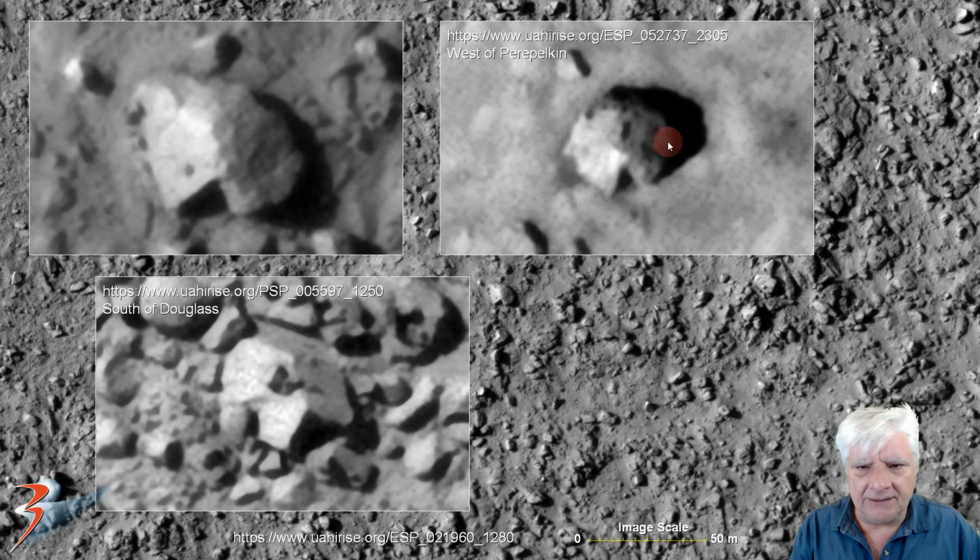This one reminds me of another one I spotted west of Peripelkin, about the same size. Look at the opening over there as well, guys and girls. And this one I spotted south of Douglas, also has a right angle to that opening over there. Look at the smooth flat sides on that.